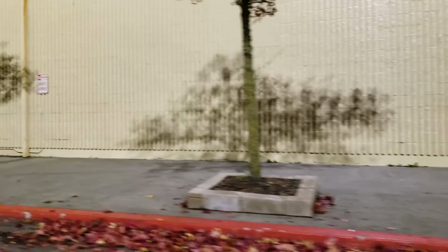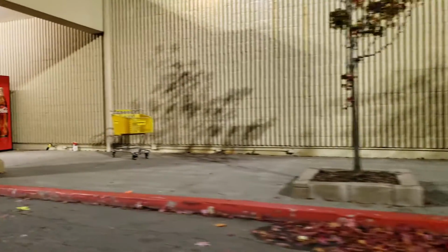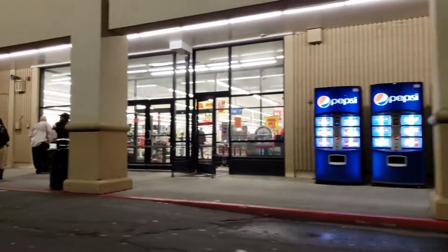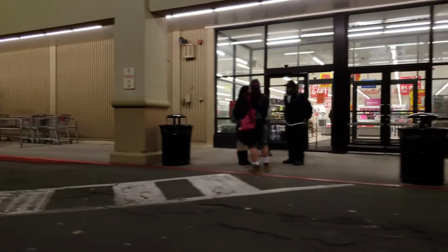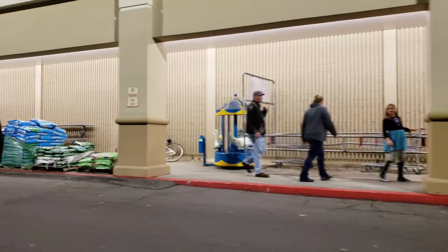This is the outside of Kmart. Office Max cart there. There's an operating Office Max store across the parking lot. They also have one of these old school Kmart carousels, which is kind of interesting.